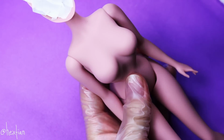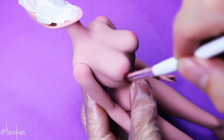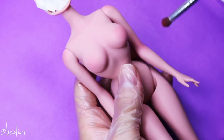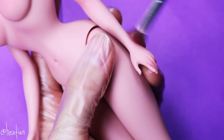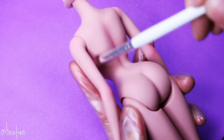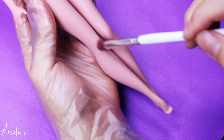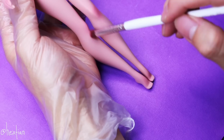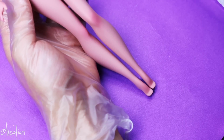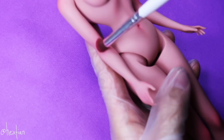And of course, I cannot have her body be just one solid color, so I am also body blushing it. So yes, I sprayed her entire body with Mr. Super Clear. And I love blushing ball-jointed dolls. Especially, you guys know I love body blushing in general, but if it's a ball-jointed doll, oh my god, I feel like it adds so much flair to the already really artistic doll.